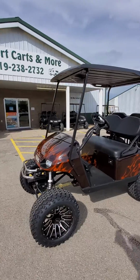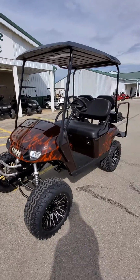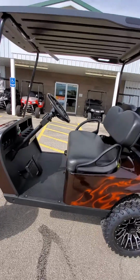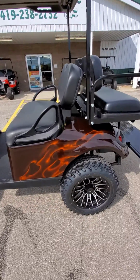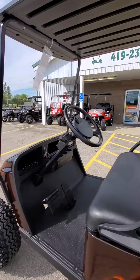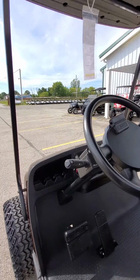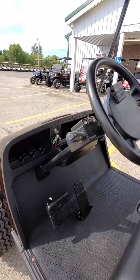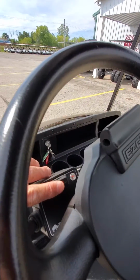Does have the orange ghost flame body on it, coupled with the Jake's long travel lift kit. And boy, is this thing sharp, as you can see how it pops right there. It does have the street legal or base street legal package on it, which gives you horn, turn signals, four-way flashers, as you can see there.